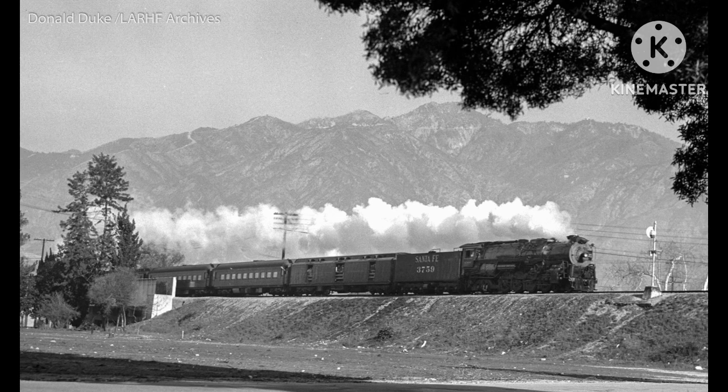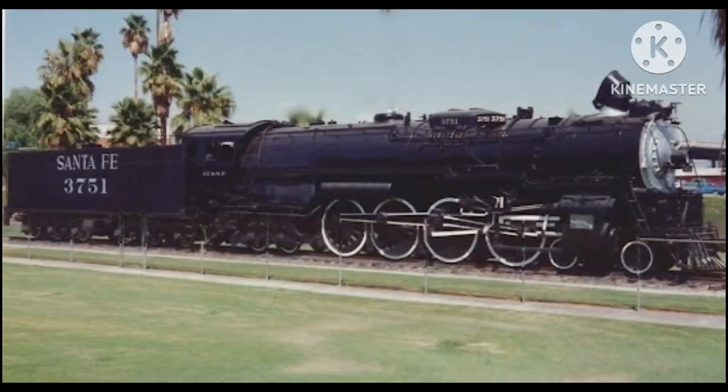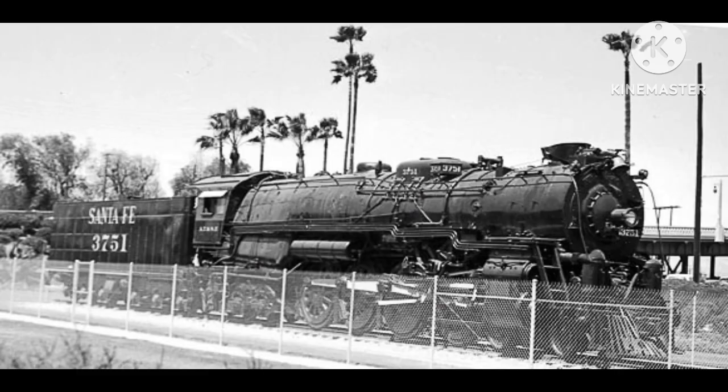Now back to 3751. On May 14th, 1958, the Santa Fe was kind enough to preserve the first ever Northern and it was sent to be placed on display in San Bernardino, California. After the Santa Fe sent the locomotive to San Bernardino for display, throughout the years, the locomotive will be forgotten as the many coming events happen in the country. Looks like this locomotive is going to be forgotten throughout the history book of the Santa Fe Railway.